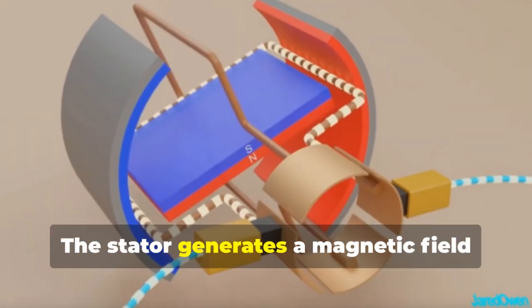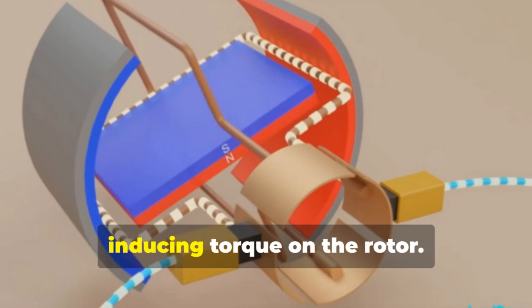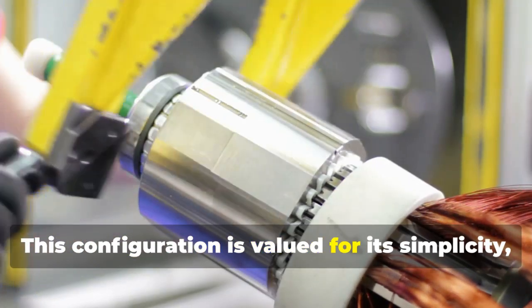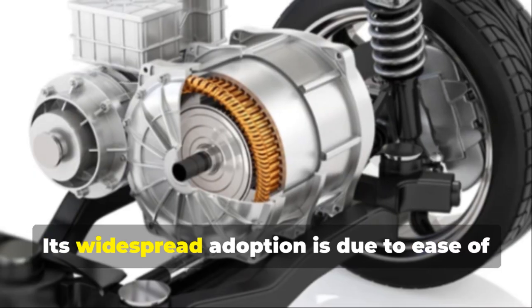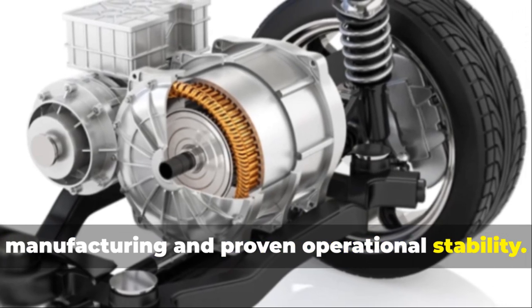The stator generates a magnetic field perpendicular to the axis of rotation, inducing torque on the rotor. This configuration is valued for its simplicity, reliability, and cost-effectiveness, making it the industry standard for decades. Its widespread adoption is due to ease of manufacturing and proven operational stability.